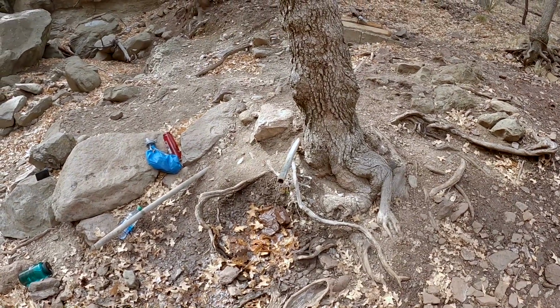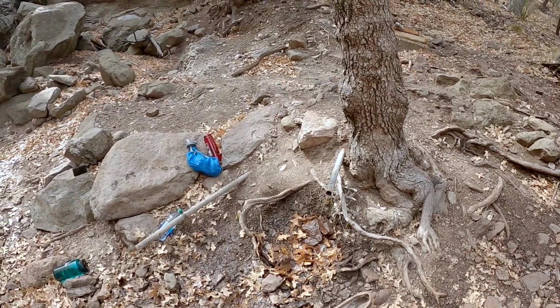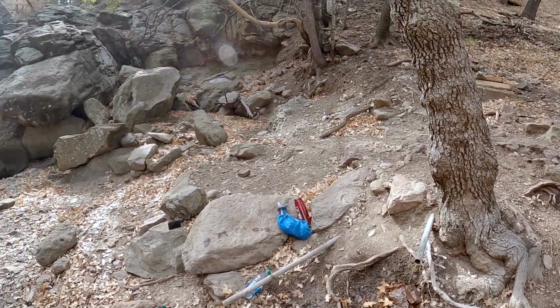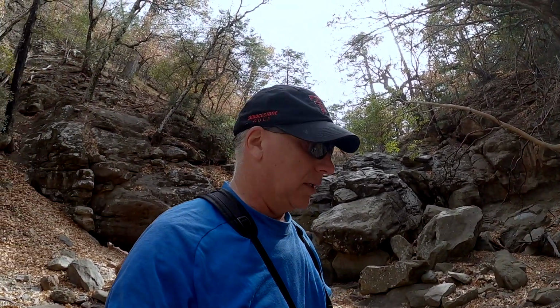This is an intermittent spring. Fortunately it's running today. It's about a liter every 2 minutes. Sometimes it runs faster. I couldn't get water here. There's a lot of pools in this canyon up above us that had water in them. I could have got water out of any one of them, but it was full of leaves and muck, so I thought this would be a better source.